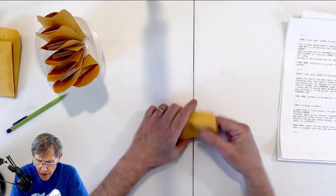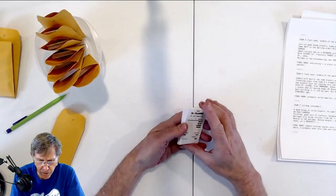Team 6, last year another middle-of-the-pack club, back with mostly the same players.